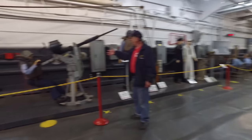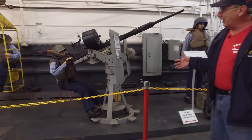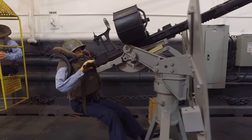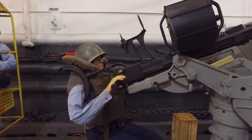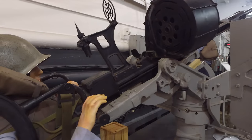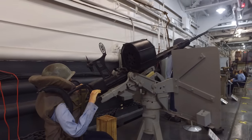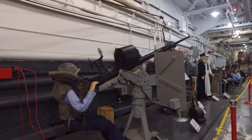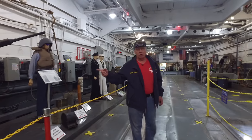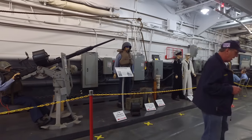This is a display of a 20 millimeter Oerlikon gun. These were anti-aircraft guns that were used to protect the ship. They carry 60 rounds in that cylindrical magazine. And we have a mannequin that's fitted up to what a man would look like if he actually fired one of these weapons. During the war, there were as many as 12 of these on board an LST, and then other ordnance as well.